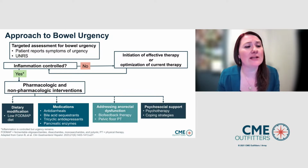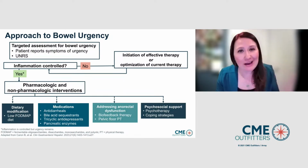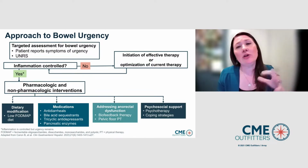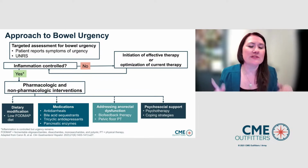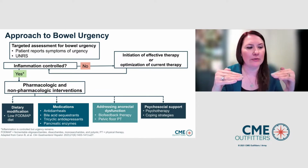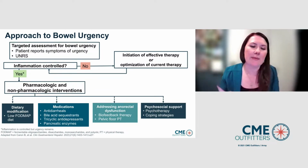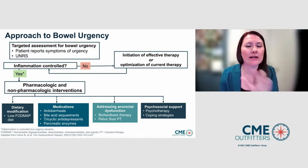So first of all, a targeted assessment for bowel urgency. We, as providers, have to get to that point. Is the patient having bowel urgency, right? And then we talked about the newer validated rating system that's available, the UNRS, that we could potentially utilize in clinical practice. So first and foremost, is this inflammatory related? You can see that's our first part of this algorithm here. If it is not inflammatory related, then we talk about initiation of effective therapy or optimization of current therapy, which we're going to get to in a bit.